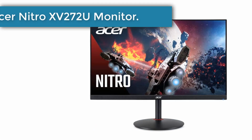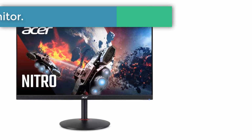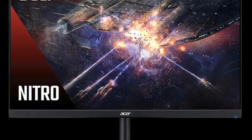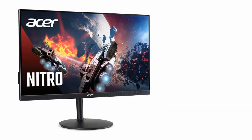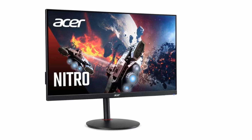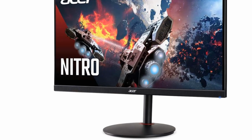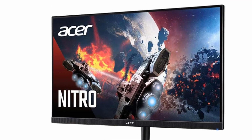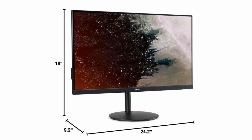Number 3. Acer Nitro 15272U Gaming Monitor. Acer's Nitro 15272U proves that while a monitor's resolution is important, it's not everything. This display is 1440p, which means it's better than HD, but not quite 4K. This middle ground is fine since certain consoles, like the Nintendo Switch and Xbox Series S, aren't capable of playing 4K games anyway. What sets this gaming monitor apart, aside from its shockingly good price, is its 170 Hz refresh rate, ultra-low latency, and support for AMD's FreeSync.